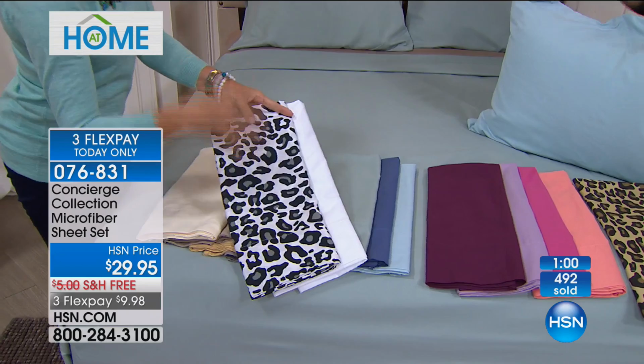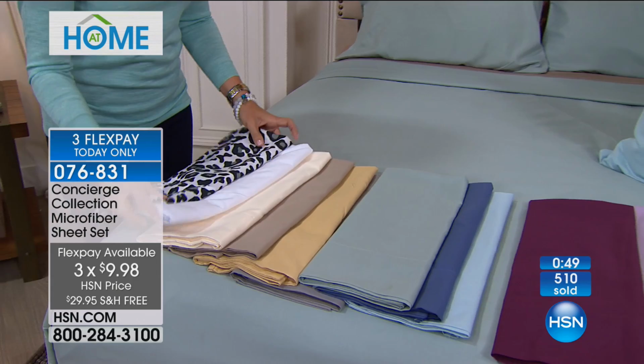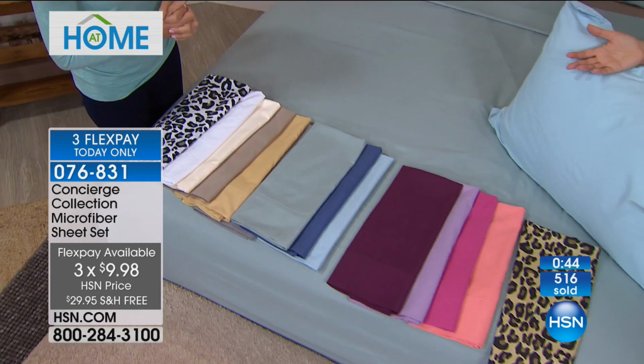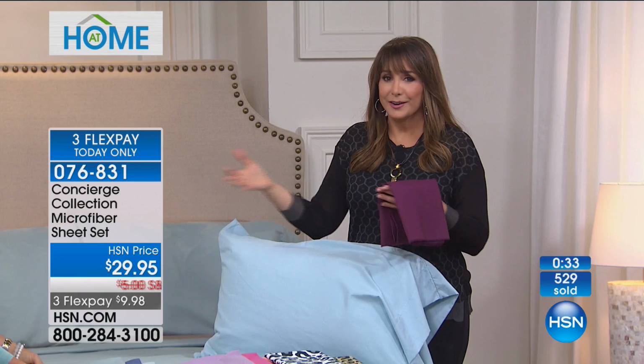Under $30, three flexible payments, so we're at about $10 a month, $500 already gone, and you're recognizing these. You're probably picking up a second or third set if you already have them, because we don't always have the colors. We now have all the sizes back in stock. Oh, wait, so we're losing the ivory in the twin, and we're losing the plum in the queen size. But whether you're doing twin or Cal King, we are not changing the price, okay?